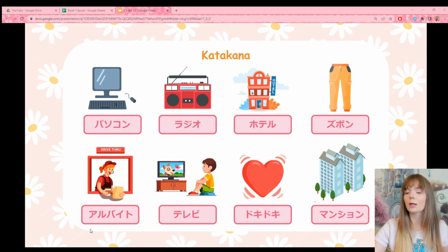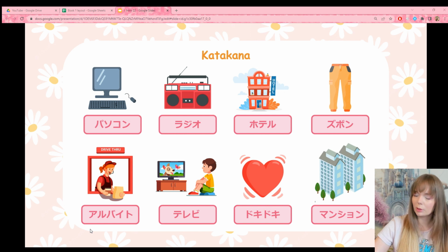This next one down here, it means a part-time job. So like if you work at a fast food place, something like that. Not a full-time job, but a part-time one. A part-time job is an arubaito. Arubaito. That comes from German. I don't have it on here, but pan, which means bread, that comes from Spanish. So pan is Spanish, bread.